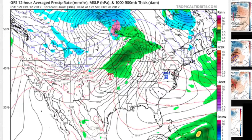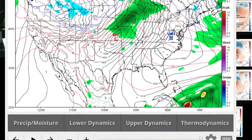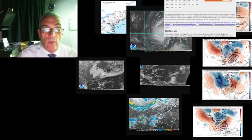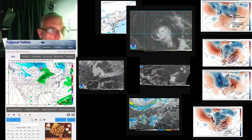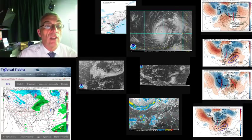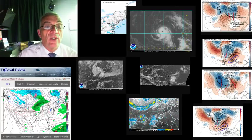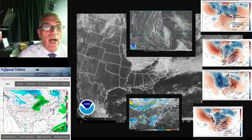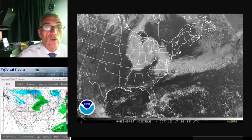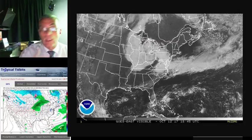I have to start seeing some signs of blocking. This particular run of the GFS went all blocky late in the period, and when I looked at some of the longer range indices with regards to that, I just didn't really buy it at this point. So we're just going to stick with the status quo until we get some real signs that there is a real change in this trough in the west, ridge in the east scenario.